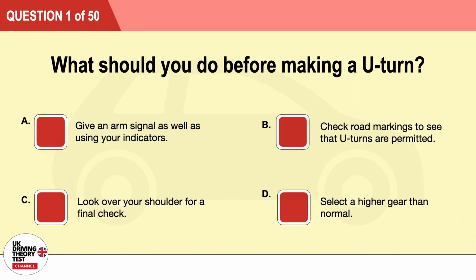Question 1. What should you do before making a U-turn? A. Give an arm signal as well as using your indicators. B. Check road markings to see that U-turns are permitted. C. Look over your shoulder for a final check. D. Select a higher gear than normal.